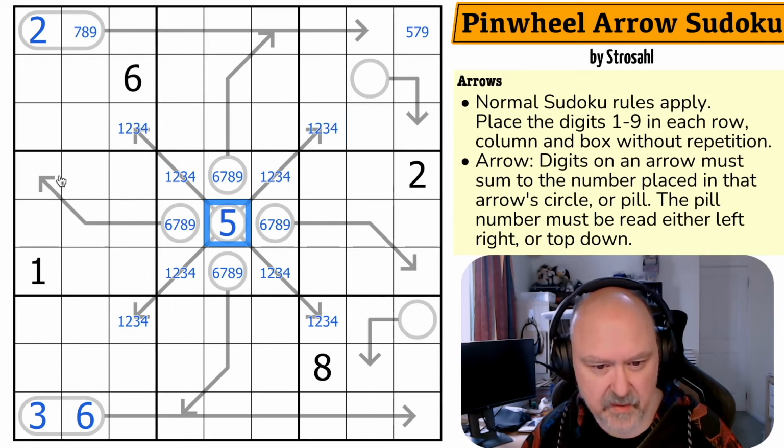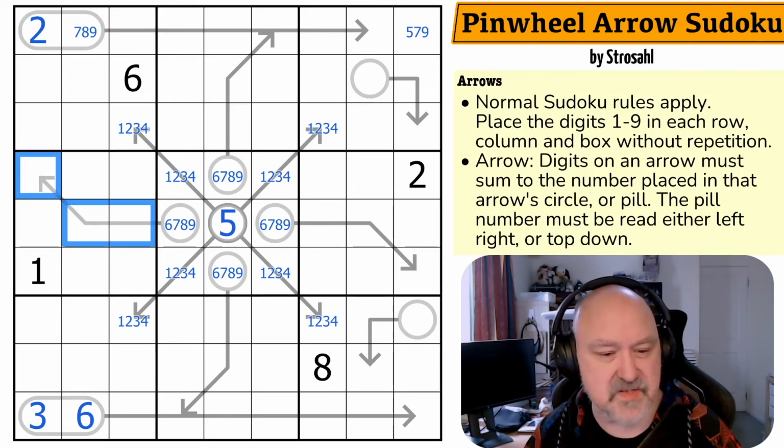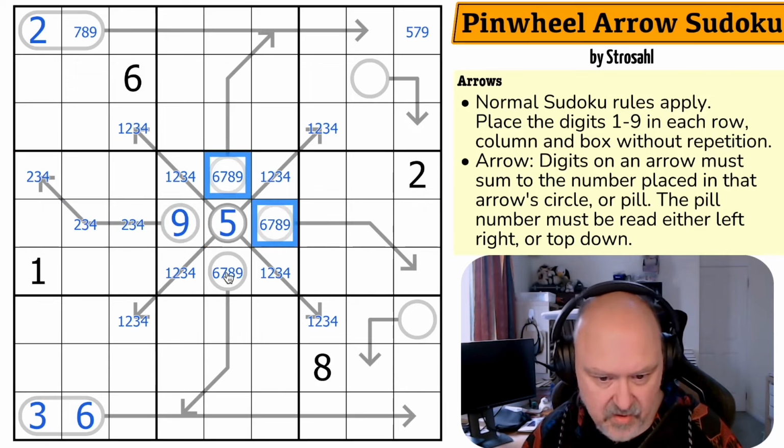Now, is that telling me... Well, I know what this one is. Oh, this is way easier. I know what this one is. I can't use a 1 on this arrow. So its minimum 3 digits are 2, 3, 4. That's the 9. There's no 9 in any of those.